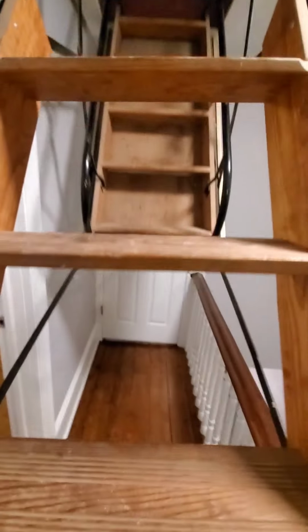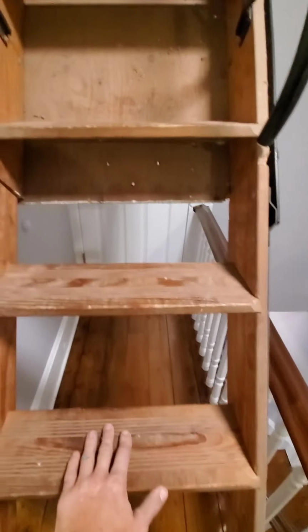Yep. I don't want to wait. No, Ryan. Okay. All right. So I don't know if this light on here works. There we go. So you got some extra storage up here. This will be vacuumed.